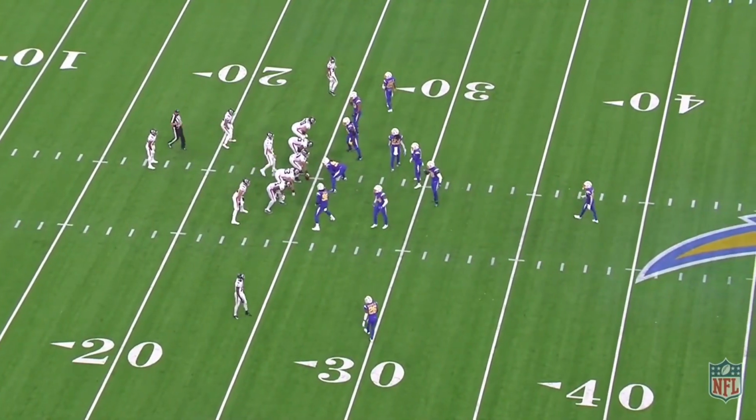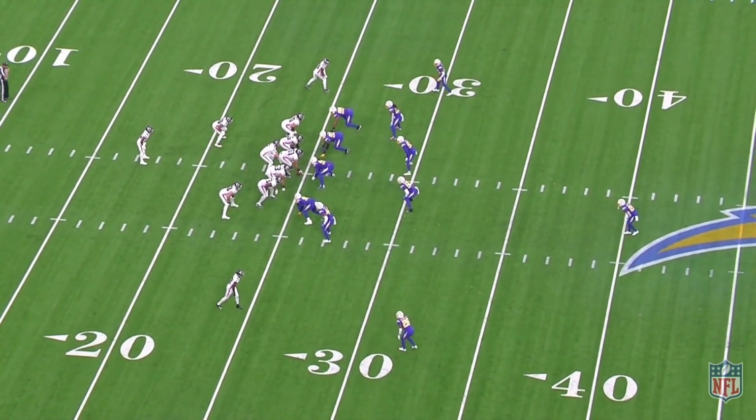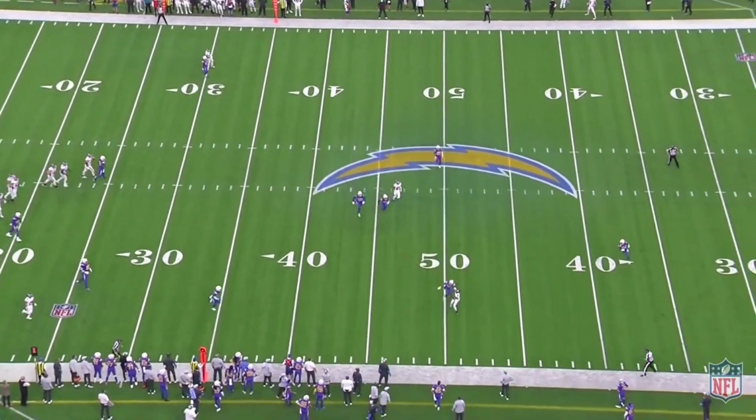So we've just talked about the tempo and the speed of his route running during the play, and this is similar, but we're looking more towards the break aspect of his route running now, how he comes in and out of his break. And well, this is a perfect example.